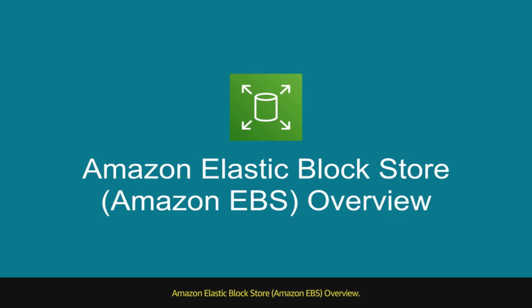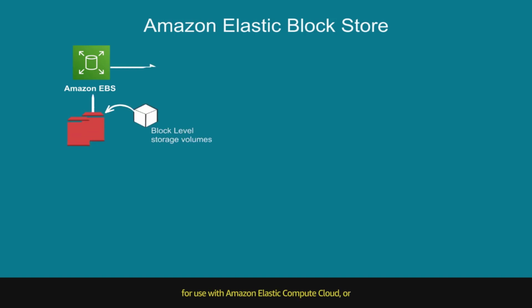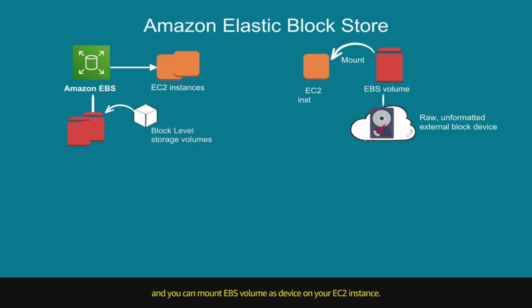Amazon Elastic Block Store, Amazon EBS, Overview. Amazon Elastic Block Store, Amazon EBS, is a service that provides block-level storage volumes for use with Amazon Elastic Compute Cloud, EC2, instances. EBS volumes behave like raw unformatted block devices in the cloud, and you can mount an EBS volume as a device on your EC2 instance.